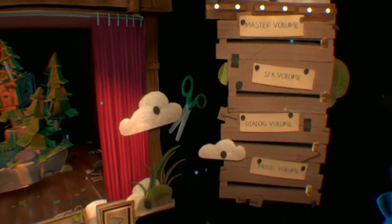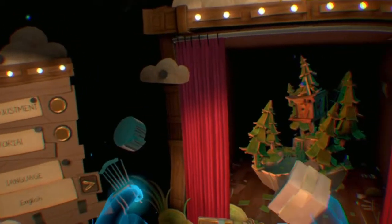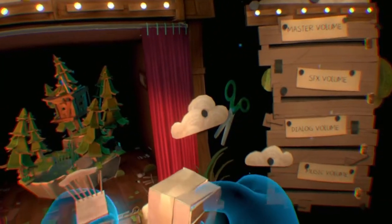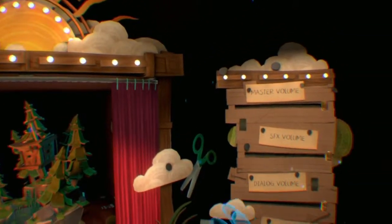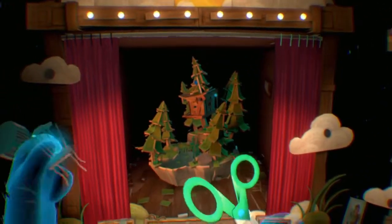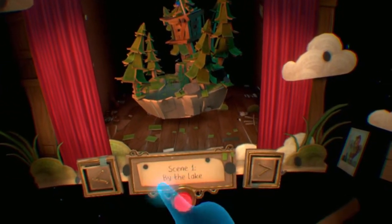Little chipmunk guy. They want to really impress upon you the interactivity, I would assume. Anyway, enough messing about in the menu. Let's go to scene one by the lake.